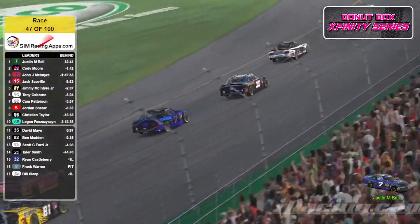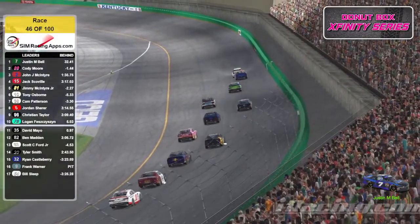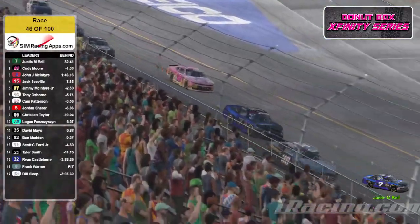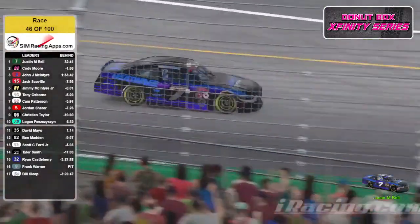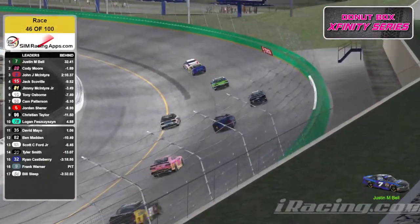You had some decent long run speed. I wasn't sure if you were going to be able to get by John McIntyre, but you managed to get by him. I'm going to wish you luck the rest of the way, and look forward to watching you get a good finish here.